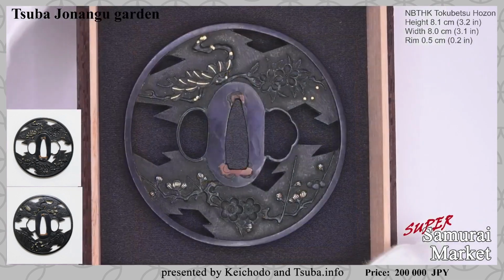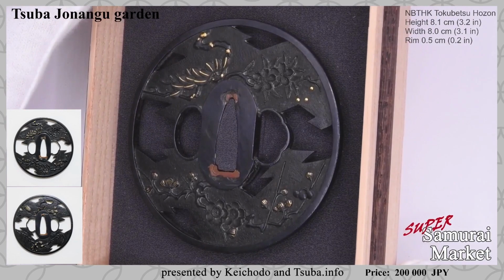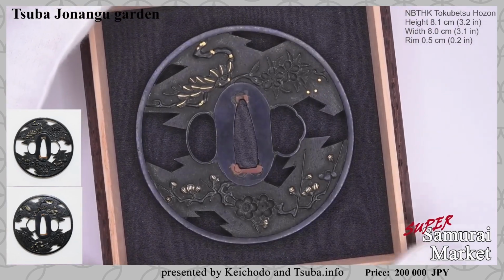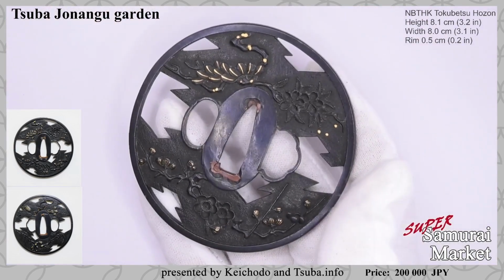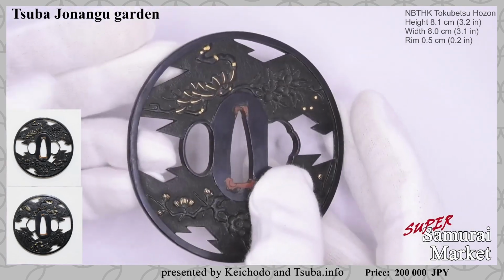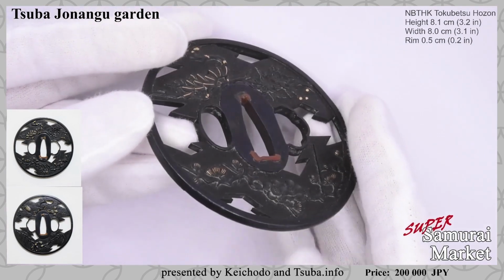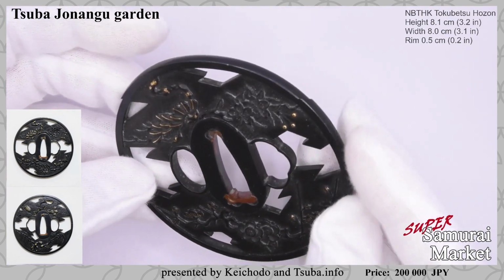Tsuba number 1 of Super Samurai Market's presentation for Token Matsumoto. We have here a very nice sukashi tsuba made from a dark shakudo. It is attributed to Kyo-Shoami by the NBTHK Hozon Kanteisho and dates to the late Edo period. We know actually a lot of iron Kyo-Shoami tsuba, so finding one in shakudo sukashi like this one here is quite rare.